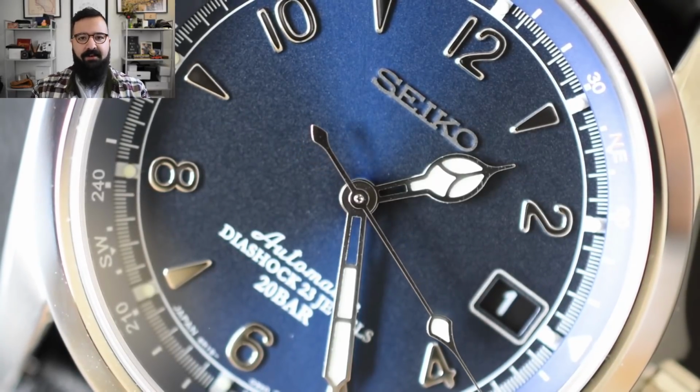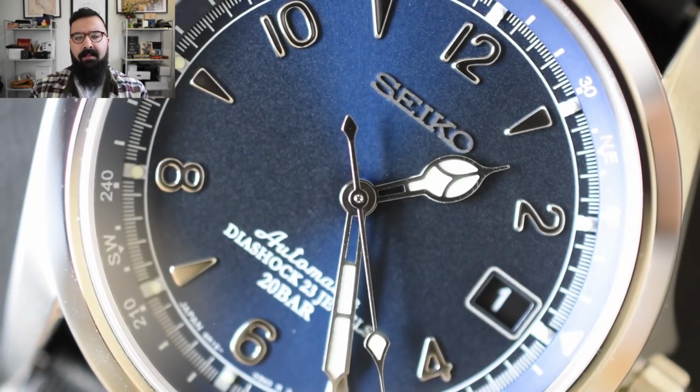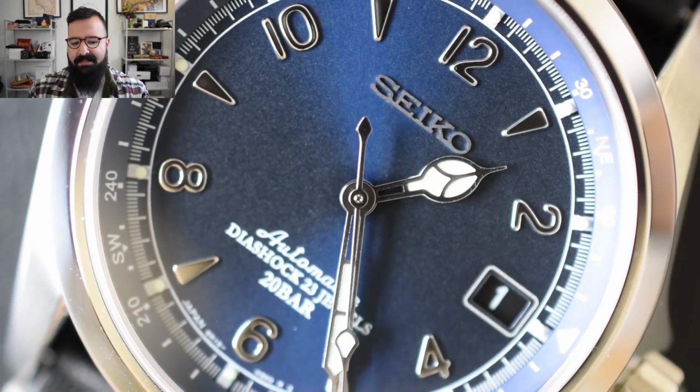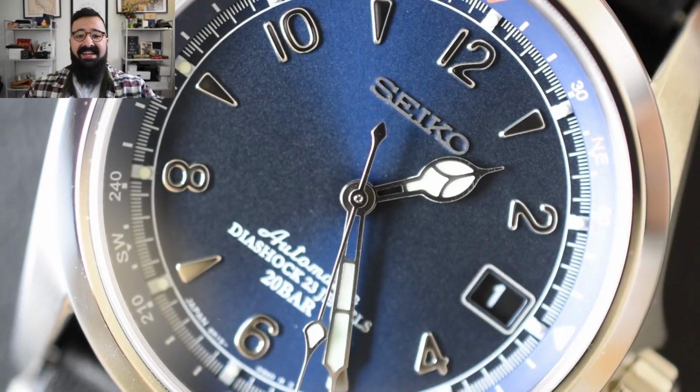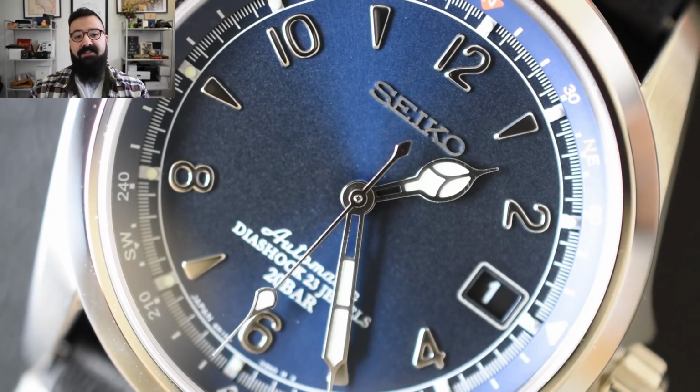Just a very, very cool watch, very versatile watch. I wear mine on a Hadley Roma brown waterproof leather strap, but it looks good on a multitude of straps, even aftermarket bracelets, if that's your thing. I just love that watch.